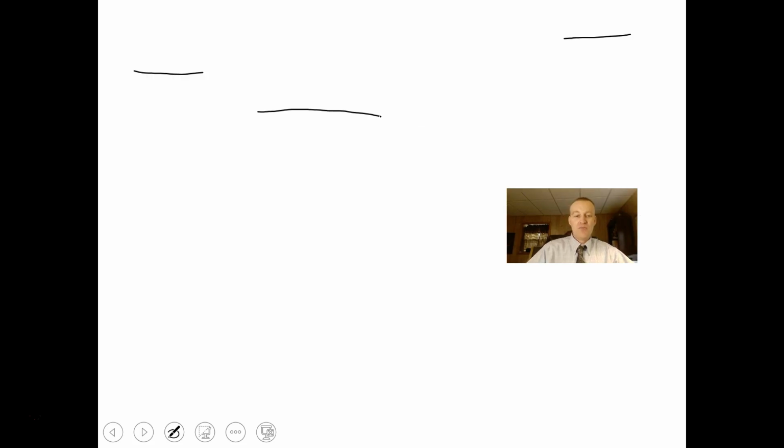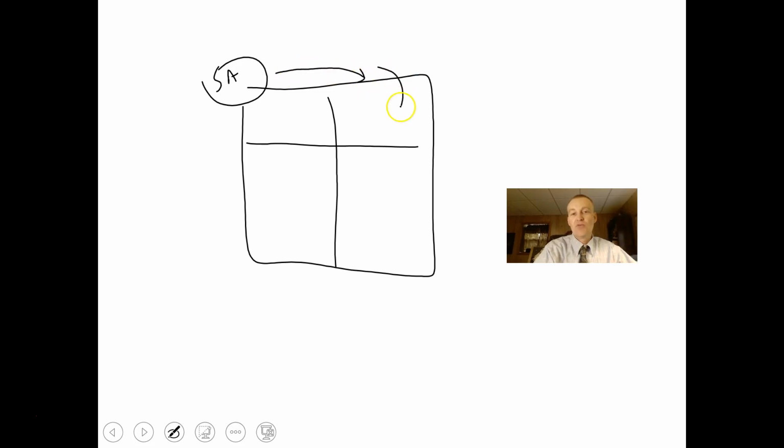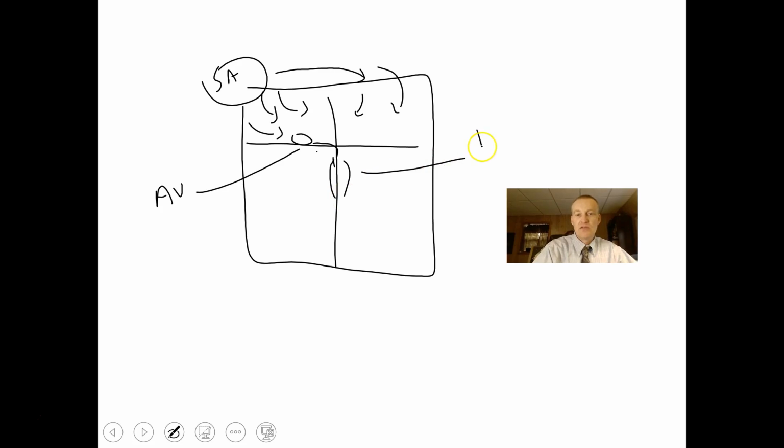If I back up just a little bit and just draw that box diagram that we are familiar with that we did earlier on. So the SA node is going to be located up here in the right atrium, and it's going to send a signal out that will spread through the atrial muscle tissue, okay, in that figure 8 pattern of the way the muscle tissue grows. Eventually the signal will arrive at the AV node. That will then send a signal to the bundle of His, which will bifurcate and then send the signals to the Purkinje fibers so that the ventricles can contract.